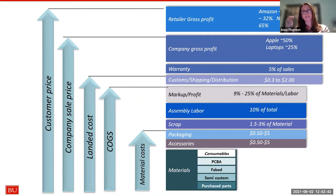Then there's the sale price, which includes your gross profit minus your warranty costs. So you have to set aside money, there's a whole bunch of stuff on warranty that you have to pay attention to and understand. And then you have your retailer gross profit, which is if you're selling through a distributor or another retailer, they're gonna take a profit off of that. So one thing to realize, and I would say it's one of the big mistakes people make, is the difference between price and cost. Price is what you get, cost is what you spend. Okay, so when you talk about those two, always make sure that you're using the right term.